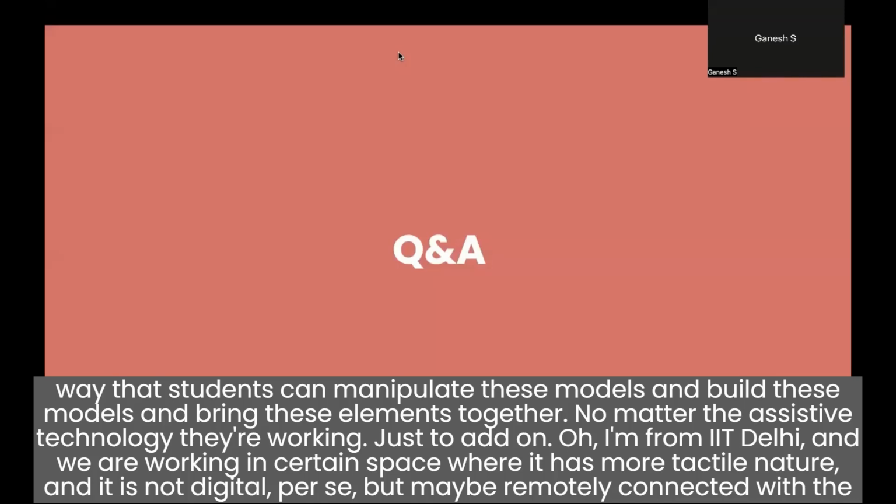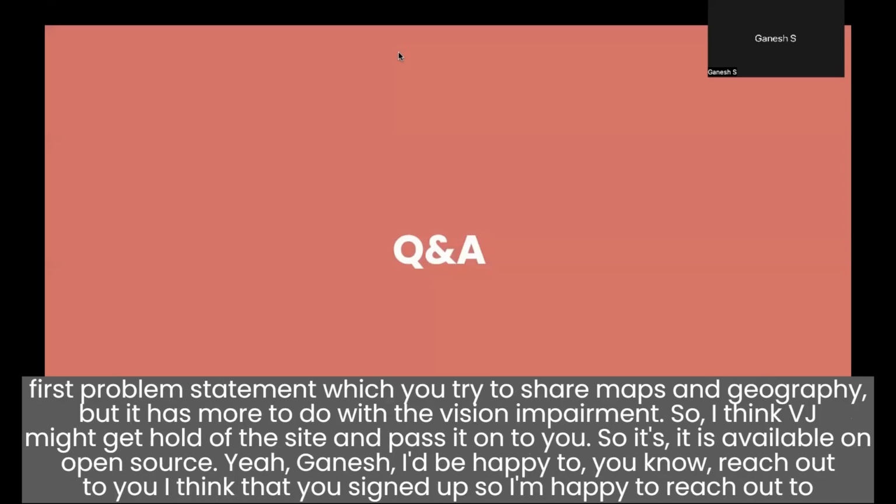Just to add on, I'm from IIT Delhi, and we are working in a certain space where it is more tactile in nature, and it is not digital per se, but maybe remotely connected with the first problem statement which you tried to share, maps and geography, but it is more to do with vision impairment. So I think Vijay might get hold of the site and pass it on to you. It is available as open source. Yeah, Ganesh, I'd be happy to reach out to you. I think that you signed up, so I'm happy to reach out to you and get that information.